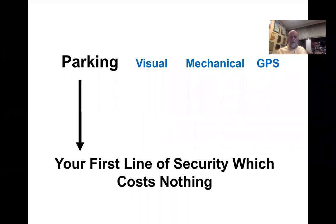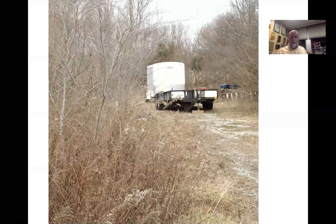So we've lined this up into four different categories: parking, things you can do with visual signs, mechanical, such as locks, and then today this ability to have GPS. All right, so let's look at parking as your first line of security. And basically that's going to cost nothing.